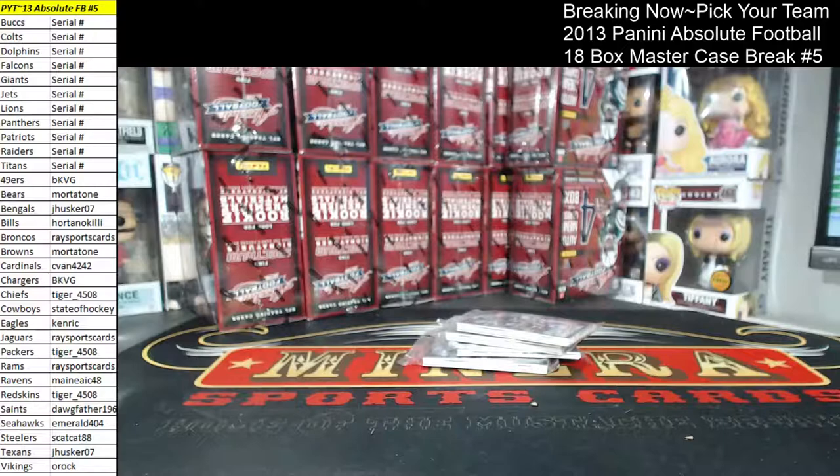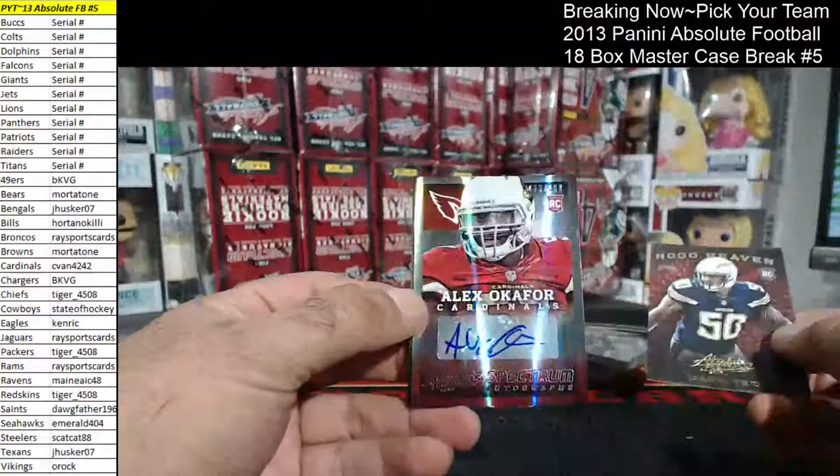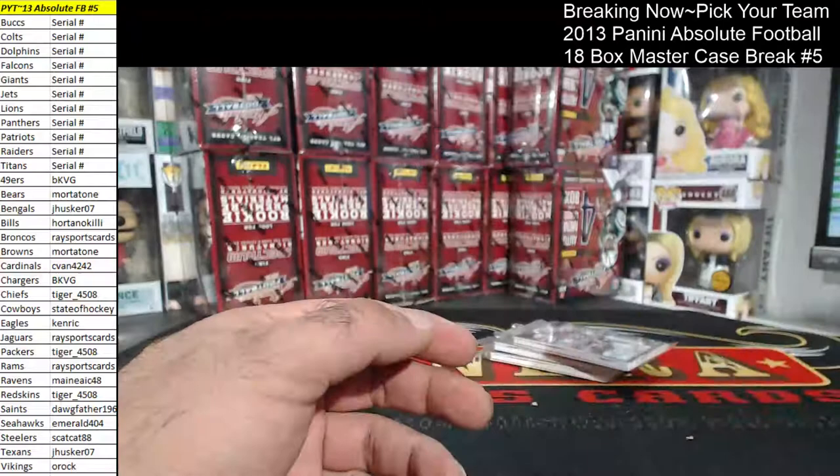Right, box number four. Manti Te'o and Alex Okafor for the Cardinals. Going to C-Van, 42-42, 473-499. Deion Sims, 239-499. Going to spot number nine, Scat Cat. And three fatties in this one. Nice.